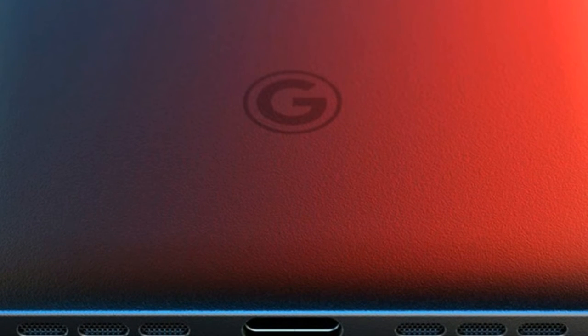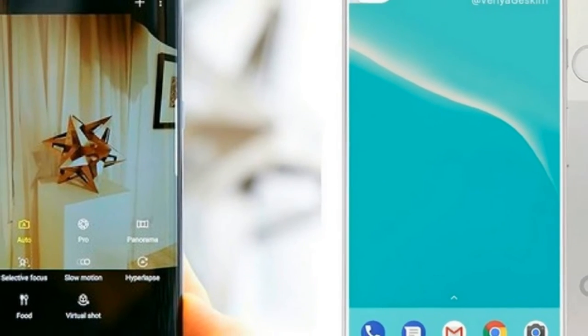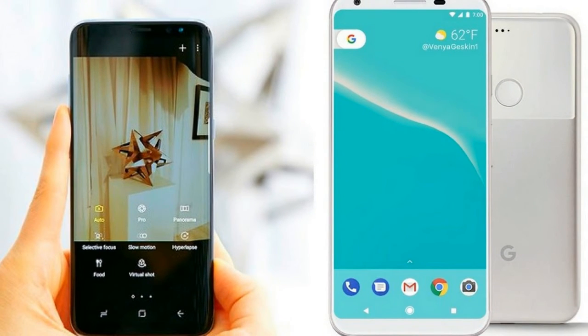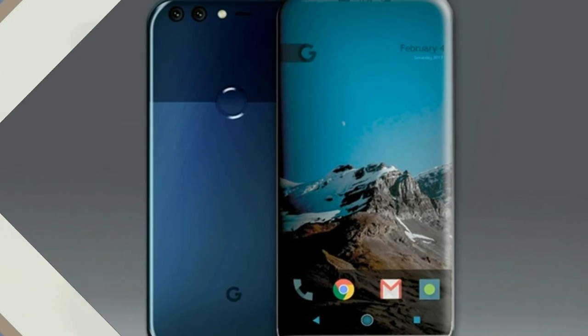In the meantime, phone fans don't have long to wait for Samsung's Galaxy Note 8 big screen phone. That's set to make an appearance later in the month on August 23rd.